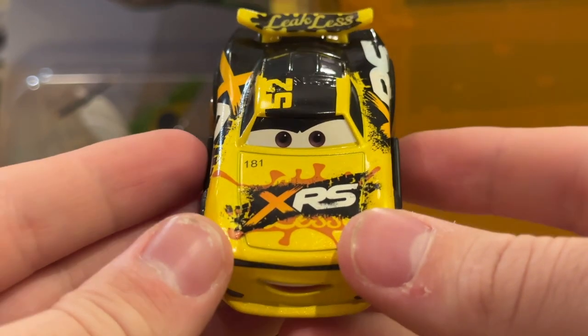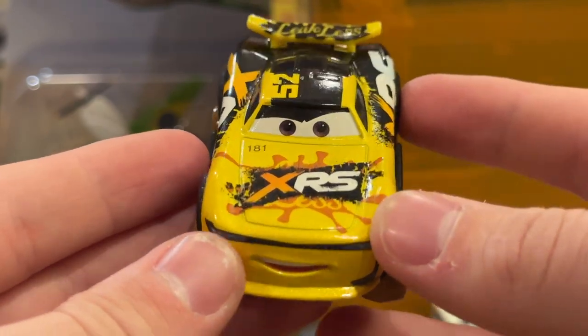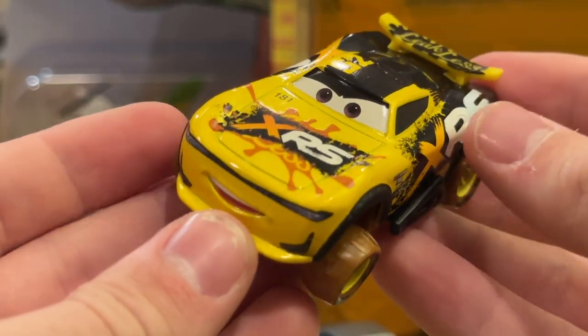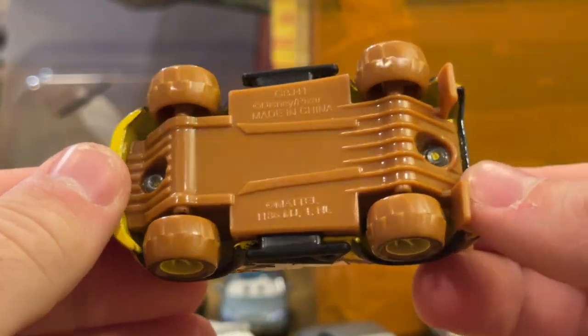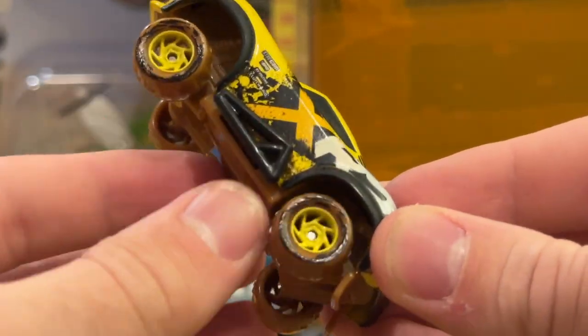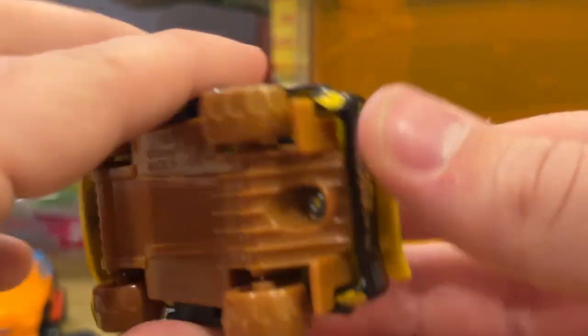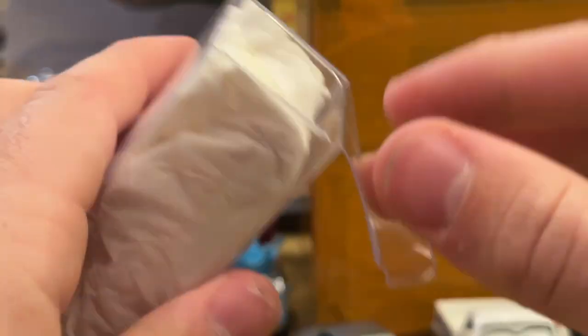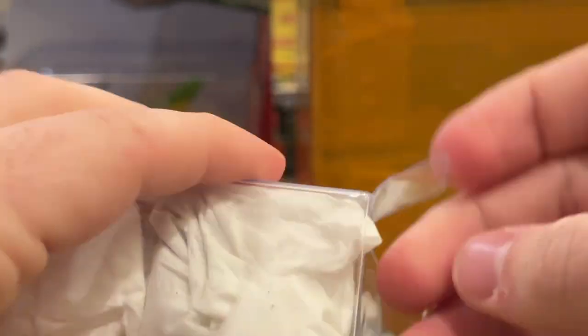This is an XRS George Newman Mud Racer, and pretty easy to see here, 181 right there. He also looks to be a brighter yellow. The base is also a little loose here. You can see how the wheels are sputtering around a little bit. Good stuff, good stuff. I guess that counts as like another next gen. Cruz could as well.